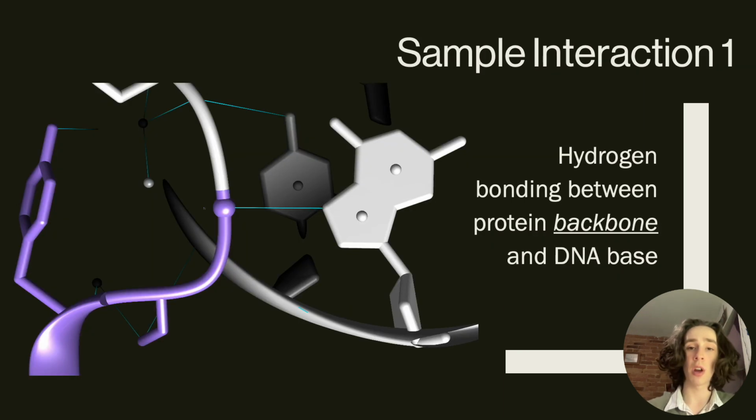Now here's an example of one of those hydrogen bonds. I picked this one out because it interestingly occurs between the protein backbone and the DNA nucleotide base. So we'd expect it to be conserved for any other amino acid substituted in this position, provided that the new sequence adopts the same protein fold.